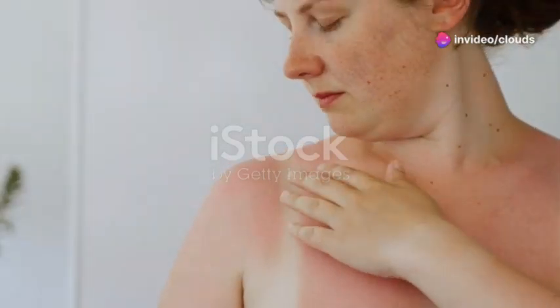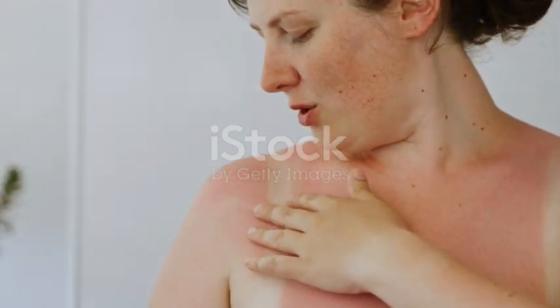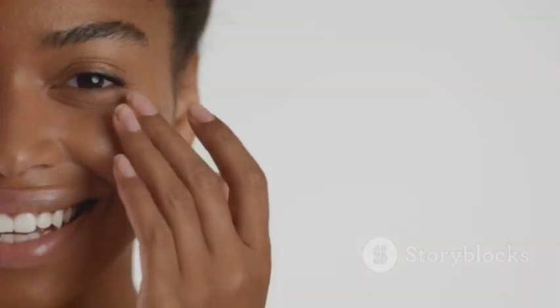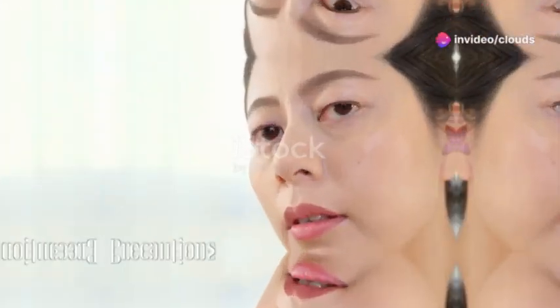With regular use, expect your skin to look brighter and smoother. However, some common side effects include mild irritation, such as redness or a tingling sensation, especially when starting out. Your skin might also feel a bit dry, so moisturizing is key.